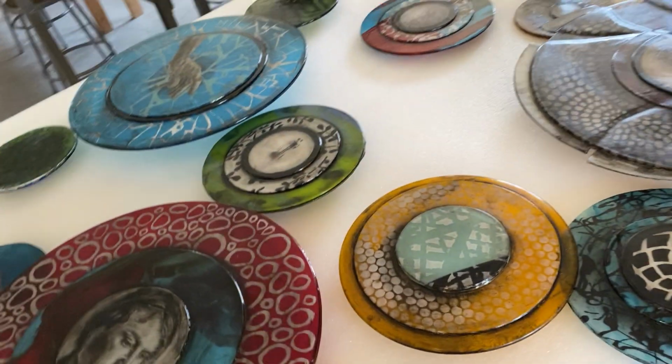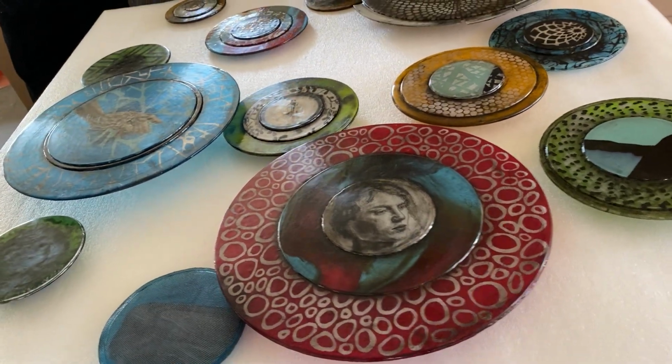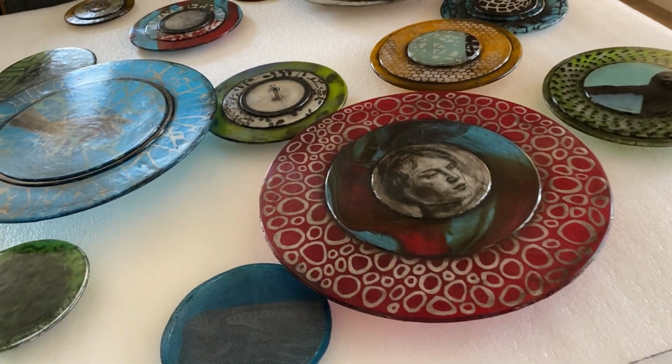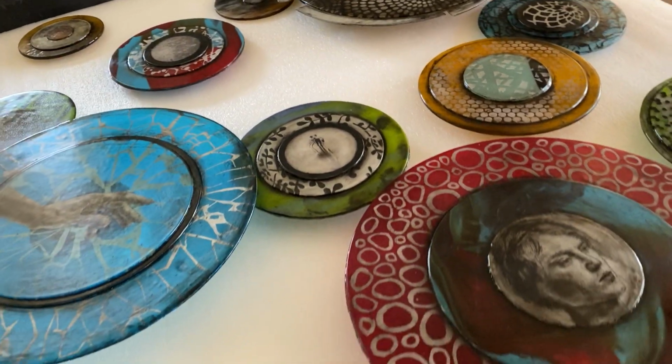This is a work that I'm still in the process of working on. It's about relationships and the walls that we have to build up, especially in this day and age where we want a certain amount of distance, that we're worlds unto ourselves.